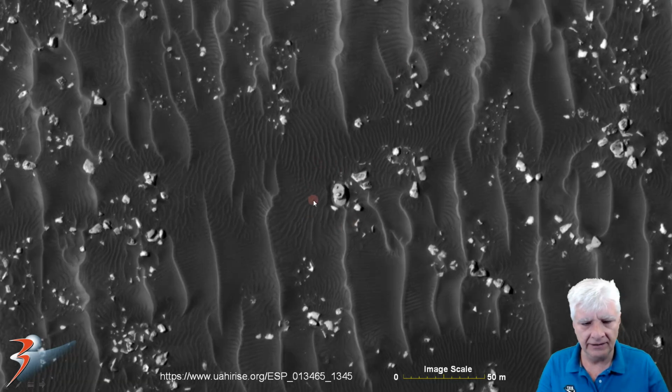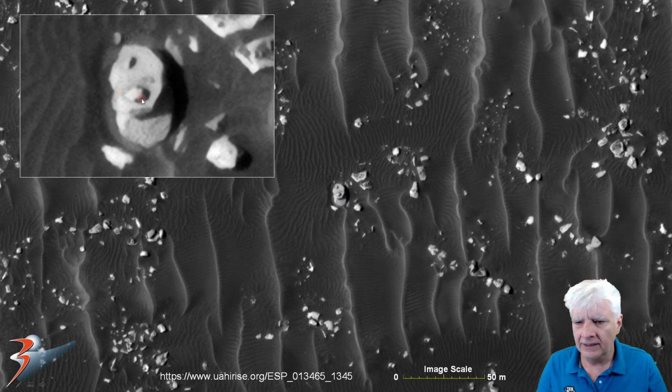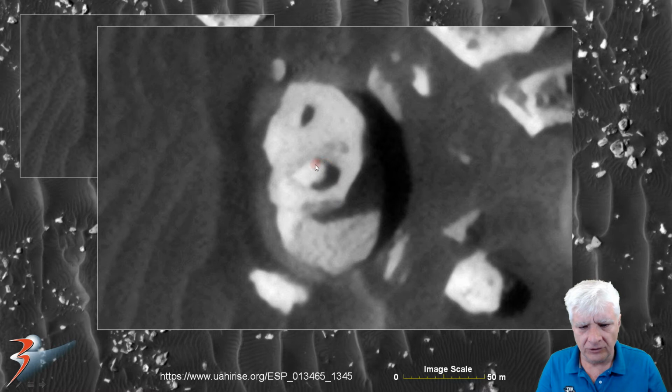Next object, and I've seen so many of these, I'm not even going to compare them to any other objects with these protrusions on them. This one's about 10 by 12 meters, and there it's got a little arrow on it, and that arrow, it looks like an arrow, guys and girls. That's about 4 meters long. We've got the point over there, check that out, and that little dark spot is about 1.5 meters in length. And underneath it, we've got another disc-shaped object over there.